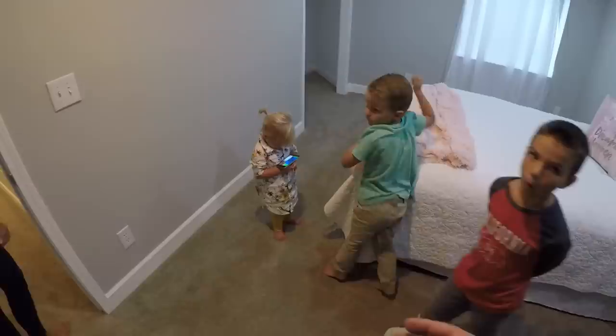Okay. So this is a great room. Maddie's closet over there, own space. All right, guys. I think we got one room left, and it's Dad's favorite room in the entire house.